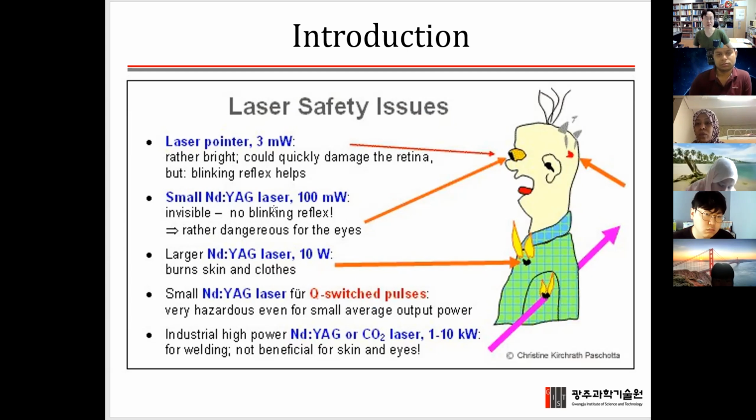When you have an Nd:YAG laser, which has up to about 100 milliwatts, and this Nd:YAG laser has light in a wavelength of about 1064, which is invisible. That can actually be a problem because we cannot see the light. It's invisible light, but there is a laser. So our eyes cannot have a blinking reflex because we cannot detect it. However, if a laser is coming to your eye, it can cause damage to the eye. When you have a more powerful Nd:YAG laser, which is about 10 watts, it can burn your skin and also burn your clothes.